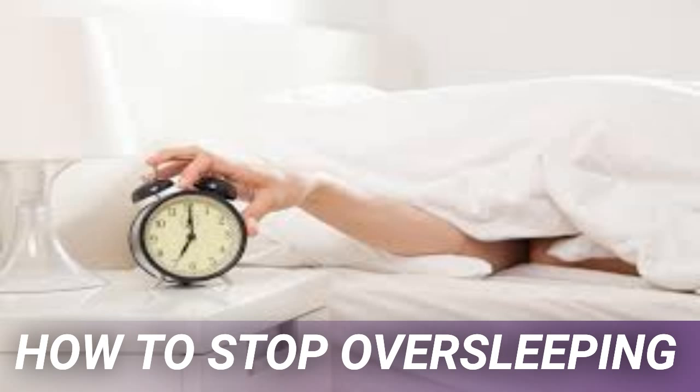3. Turn off all electronics and distractions a few hours before bed. Switch off your television, smartphone, iPad, and computer, or keep all electronics out of your bedroom completely. The type of light these screens emit can stimulate your brain, suppress the production of melatonin, which helps you sleep, and interfere with your body's internal clock.